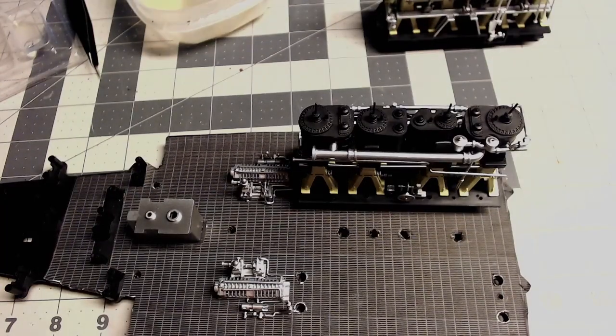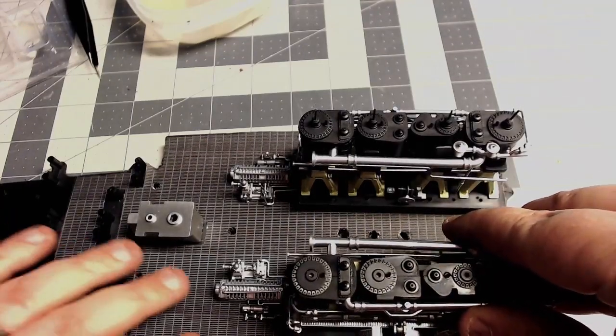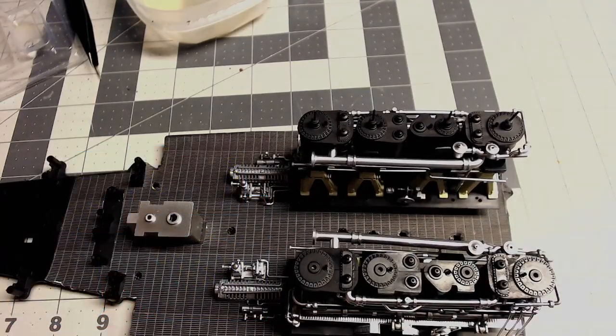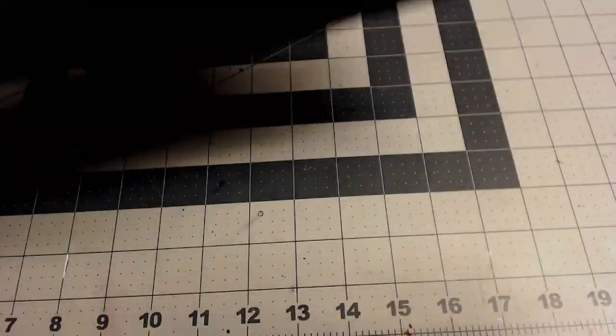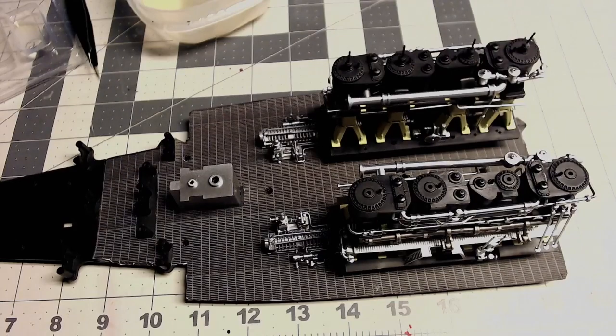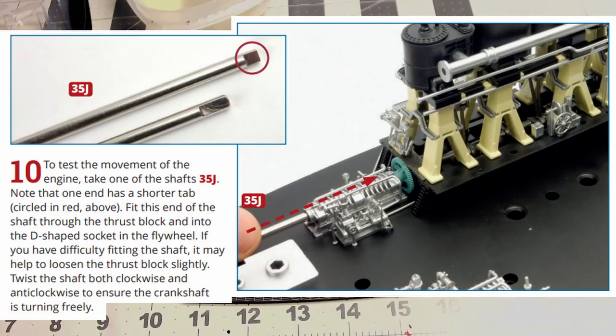Now with that engine attached, they want us to fit the propeller shaft into the flywheel and through the thrust block and everything. We're going to go a little out of order though. We're actually going to put the starboard engine on now, and then we'll feed all these parts through at the same time. Same thing, put the engine on, and then we're holding it all in place with these EM screws. Now that that's in there, we're going to take our propeller shafts and feed them into the thrust block, through the thrust block and into the flywheel.